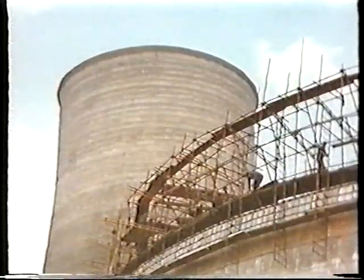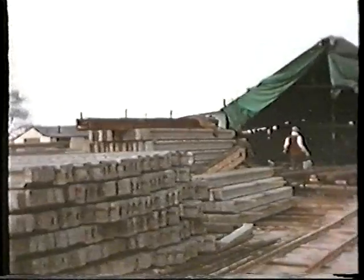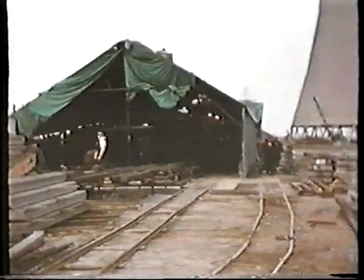Four such shells of reinforced concrete, 6 inches thick, will be constructed, with the provision for a fifth tower should the nature of the generating load demand it.